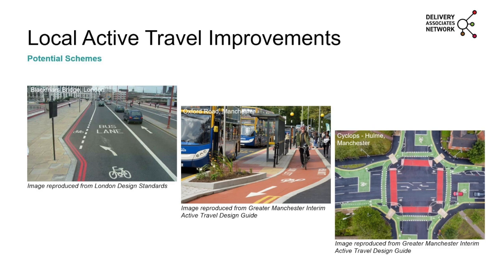And I guess the image to the right is probably where we're heading, in terms of how to integrate cyclists into roads that are really designed for capacity. The image on the right is the Cyclops in Hulme in Manchester, and it's one where it used to be a roundabout, and actually bringing in cyclists to still be able to navigate large junctions whilst trying to maintain capacity.